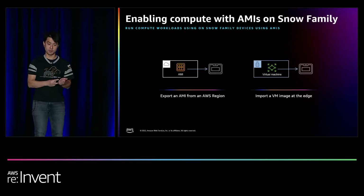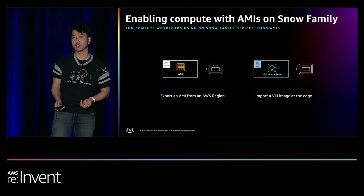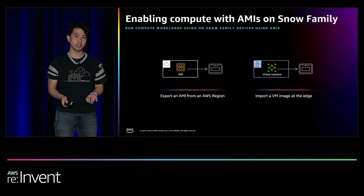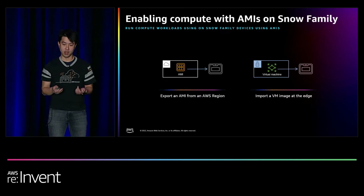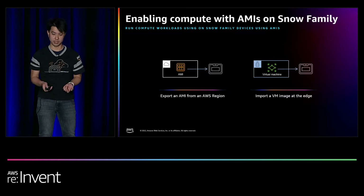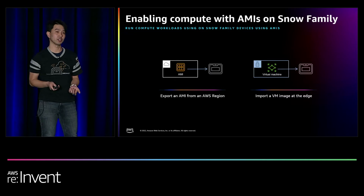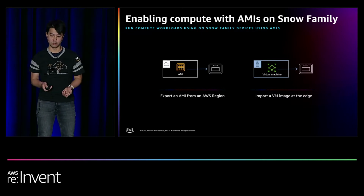Okay, so how does the Snow family of edge devices actually enable edge compute use cases? The core is the ability to run compute instances, i.e. virtual machines, on Snow devices in denied, disrupted, intermittent, and limited connectivity environments. All other compute models, such as Kubernetes or containers, build on top of these instances running on Snow devices.